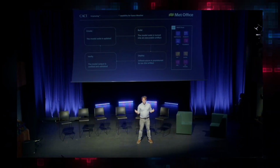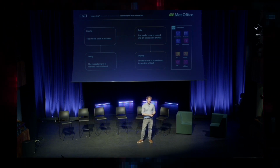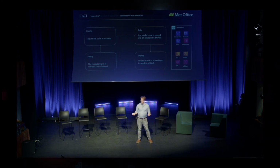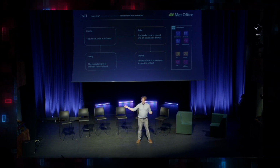The verify stage, we help them out with as well. So some of these models can chuck out hundreds of gigabytes, terabytes of information. Sharing that with people is obviously a challenge, so we have cloud storage there. There's an API sat on the front. They can hit the API, get a link back, which has some security embedded in it, credentials, and then share that with whoever needs to come back and verify the model.